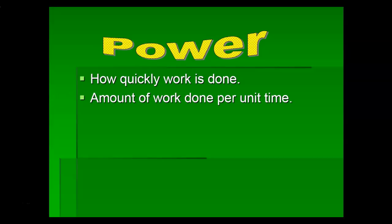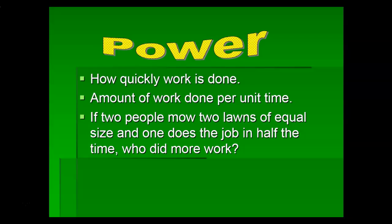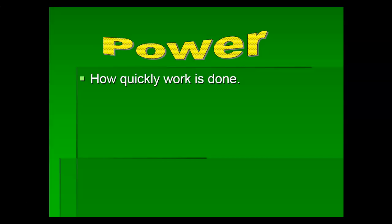Power. So we understand power. It's how quickly work is done. If I completed a job in half the time, then I don't do more work, but I produce more power. That makes sense? Amount of work done per unit of time. If two people mow two lawns of equal size and one does the job in half the time, who produced more power? The one that completed it faster, right? So the same work, different power exerted.